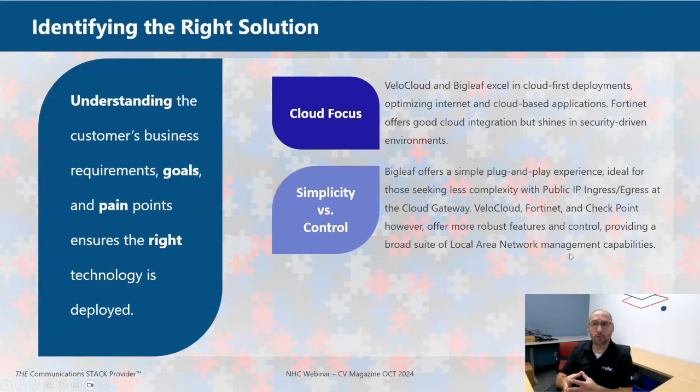Simplicity versus control. And this one's a little tricky because, obviously as NHC, these are fully managed solutions. We want to provide that value to the customer, but is the customer looking for us to simply do that WAN optimization? They're going to keep their network infrastructure in place. Big Leaf offers that very simple plug and play. From a firewall vendor standpoint, all they're really doing is changing the public IP on the outside of their firewall.